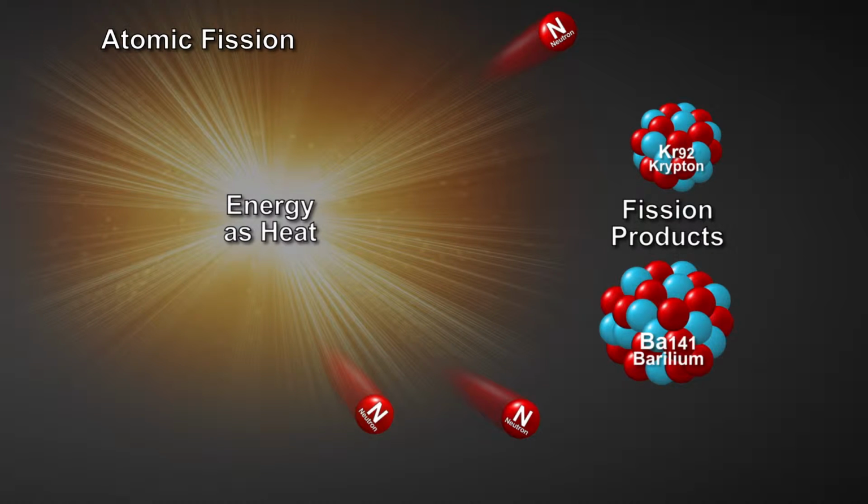Then Lisa calculates that if these were the two elements left behind, the combined atomic weight of the two would be very slightly less than the parent uranium atom. They then realize if this slight amount of matter had disappeared, there should have been an energy release according to the Einstein mass and energy formula.